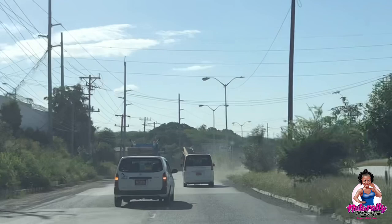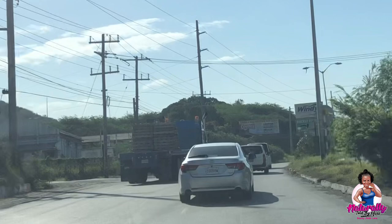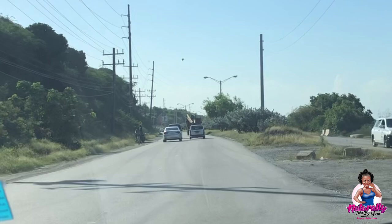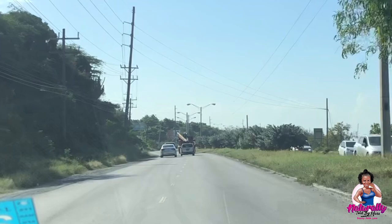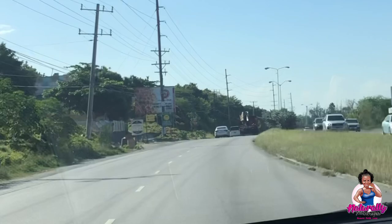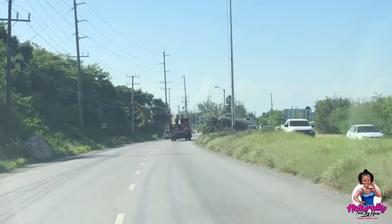So you'll realize that there are a lot of trucks on the road. The Kingston to St. Thomas route is known for trucks. A whole lot of trucks. So I really try to not be behind them because the road to St. Thomas is very narrow and you really don't want to be stuck behind 3-4 trucks on that route. So as much as I can possibly get around before I get into the 9 miles, 10 miles region, I'll definitely do that. So let's go.